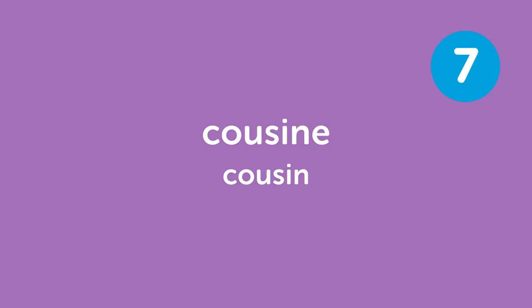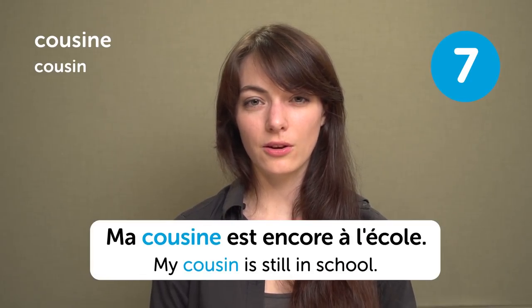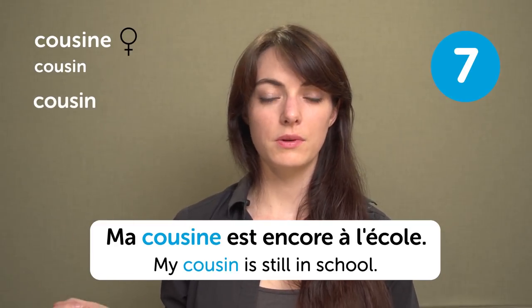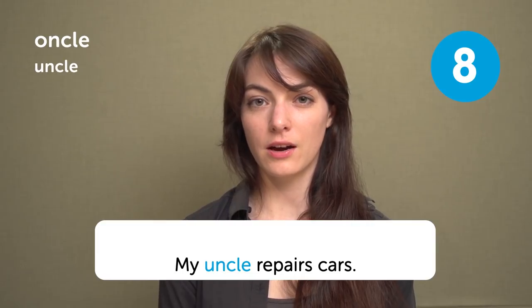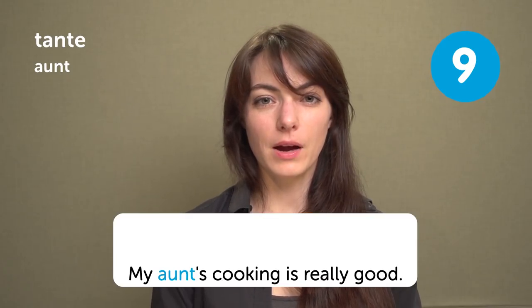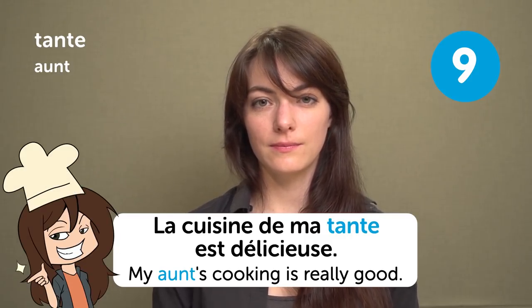Cousine, cousin. My cousin is still in school. Ma cousine est encore à l'école. Cousine is the feminine and cousin will be the masculine one. Oncle, uncle. My uncle repairs cars. Mon oncle répare des voitures and also builds some. Tante, aunt. My aunt's cooking is really good. La cuisine de ma tante est délicieuse.